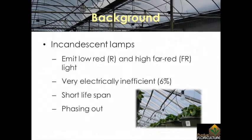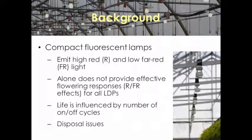Typically, growers would use incandescent lamps, which emit low red light and a high amount of far red light. One of the problems, however, with incandescent bulbs is they're very electrically inefficient, only about 6% effective at producing light. That's why incandescent bulbs are so warm, because they're producing a lot of heat. They have a relatively short lifespan, and of course they've been phased out of production, so it's going to be much harder for a grower to find an incandescent bulb.